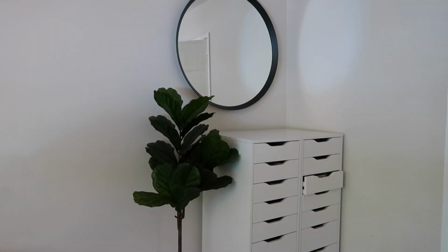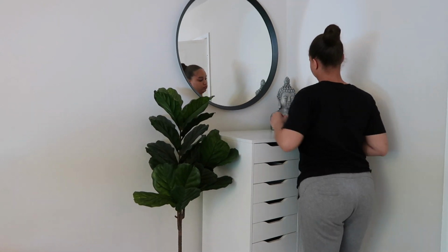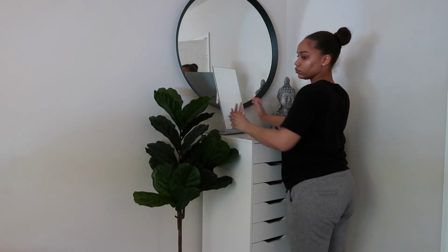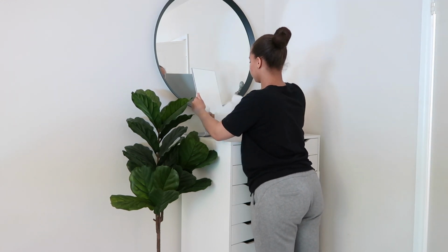Putting up the mirror was maybe a couple months ago. This plant is from IKEA. The Buddha head, well, the Buddha bust is from Home Goods, I believe. The mirror is from IKEA, the smaller mirror. And I'm just wiping things off and making it look all nice so it can look nice behind my YouTube videos. Y'all already know.